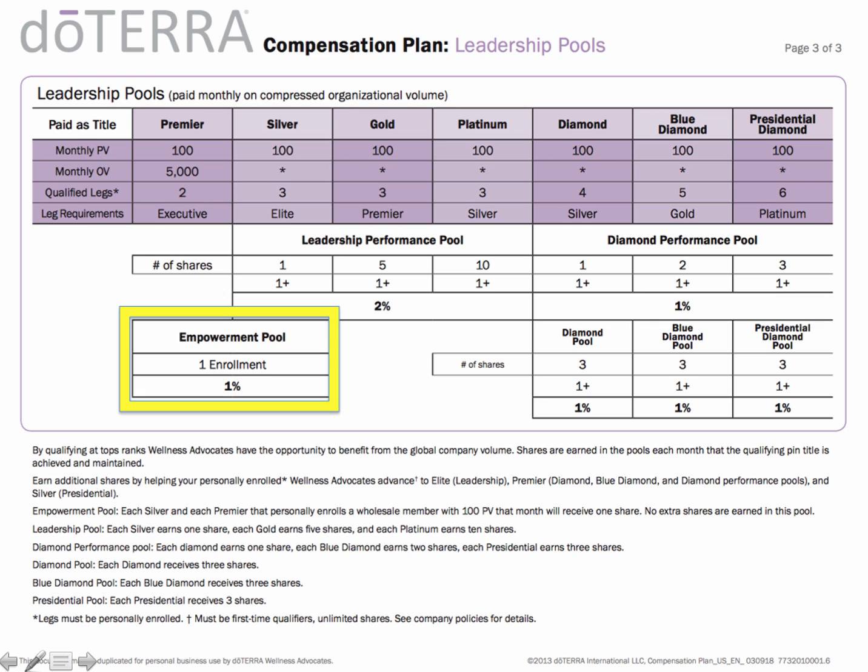In fact, there's a few times that doTERRA has made adjustments to the compensation plan. Now let me tell you, most companies, when they make adjustments to their compensation plan, they do so by taking things away from the distributors, from those that are out there in the field day-to-day sharing the product, right? They reduce a bonus pool, or they change the commission structure so people don't make as much money. And this is devastating to those companies when they do it. I don't know why any company ever does this. It just is a killer.